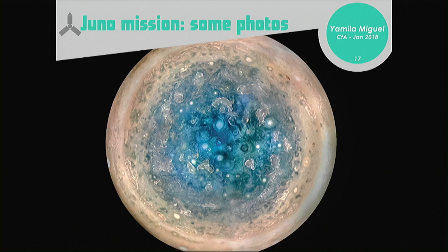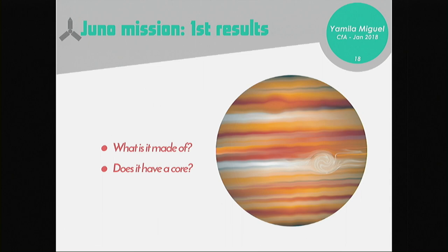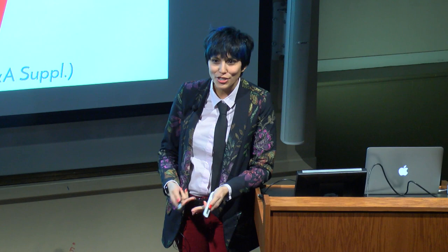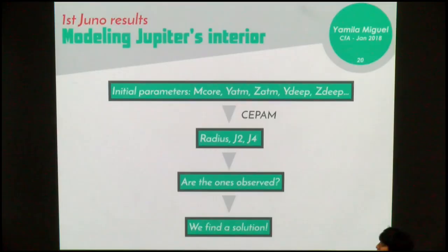So now, going back to these questions that I promised you I was going to be talking about, the models that we do take into account hydrostatic equilibrium, conservation of mass, and energy transport, but we don't do only one model. We really do thousands of calculations. There are many parameters that we don't know.